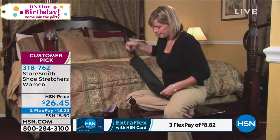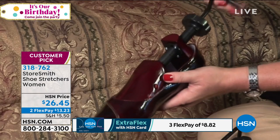So we have a shoe stretcher available for you. Unfortunately, we're sold out of the men's, we only have the women's, but that's okay. We're going to show you all the different ways that a shoe stretcher is going to help give you that custom fit.